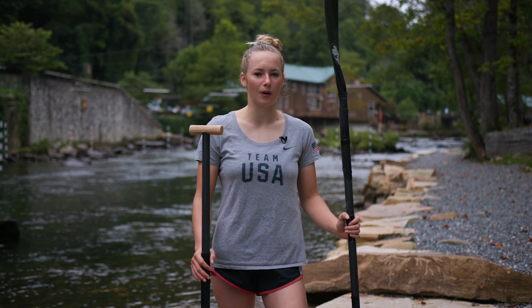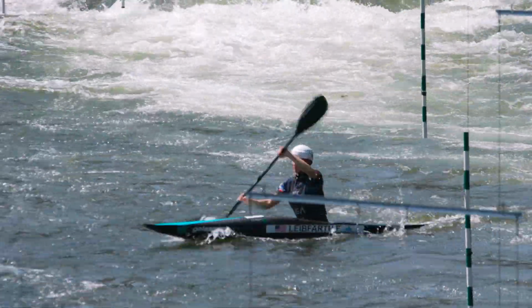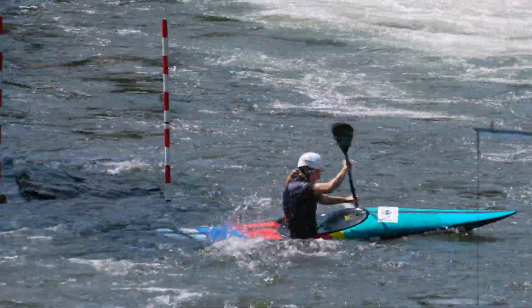Now let's talk about paddles. Both canoe and kayak paddles for whitewater slalom are made of carbon fiber because every ounce of weight matters when racing. They have specialized blades that have been developed for maximum power and agility on slalom courses.